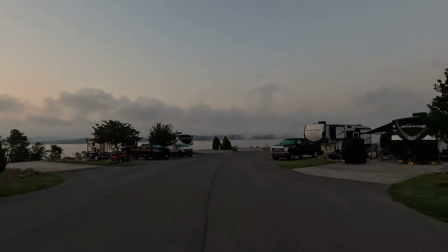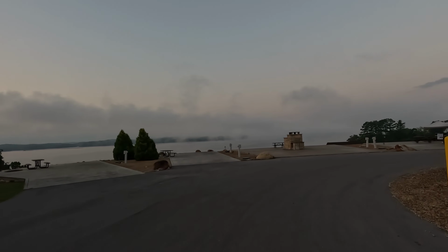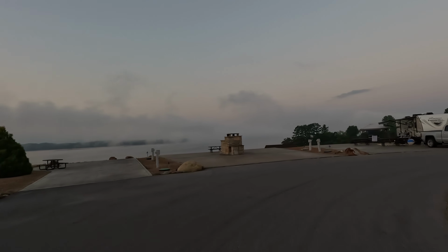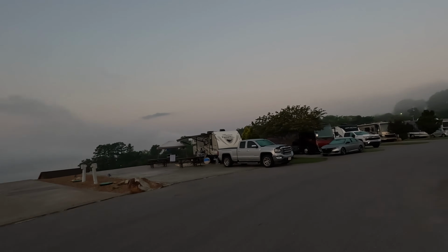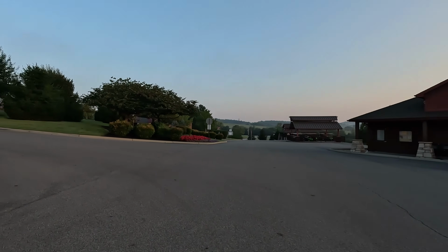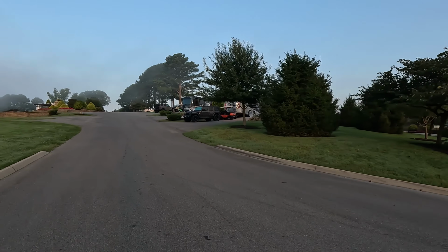Now we'll fast forward just a little bit here, but you're looking at sites 55, 56, 57, 58, and 59. Just imagine being pulled up here in one of these sites with the rear living floor plan and just having all those views out the back. Really incredible. Now I'll come back and show you some more of the sites and what I'm going to call that main section there. But first I'm going to take you all the way up to the highest section.